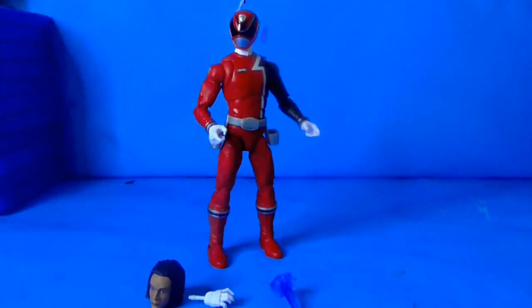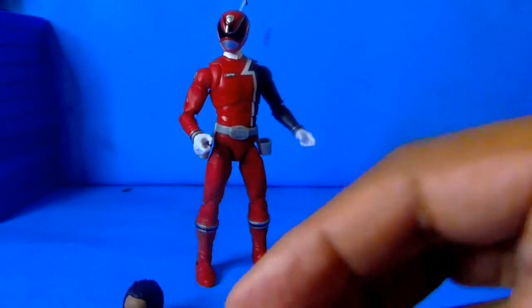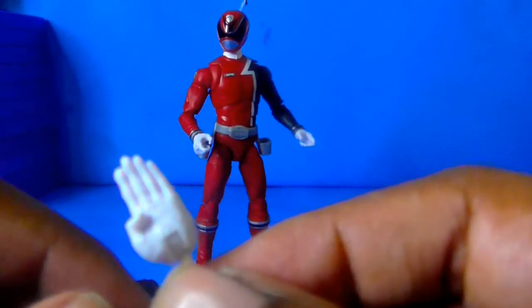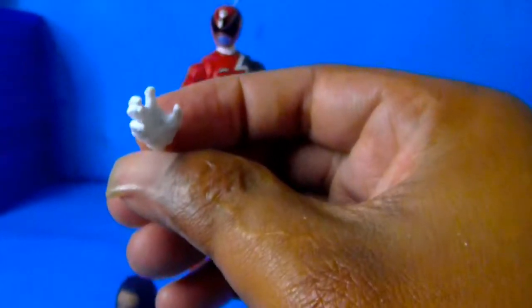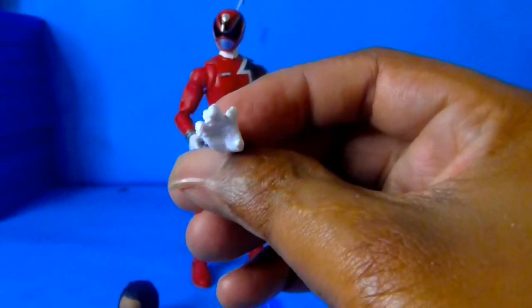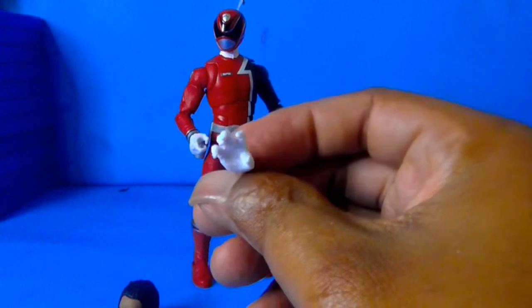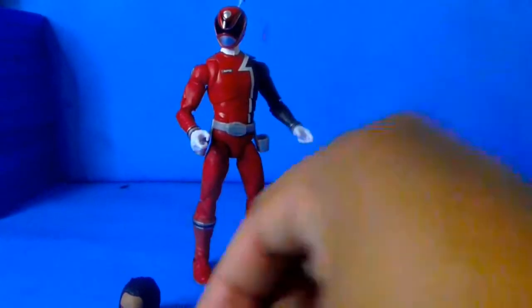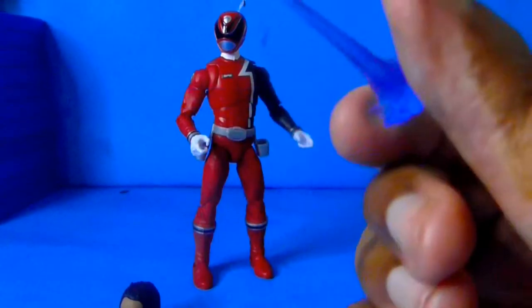Alright everyone, now that I got SPD Red out of the box, let's take a look at the accessories. First being the hands, where we got a karate chop hand with the thumb like this, and then you got another hand for when I get the rest of the SPD Rangers with their Delta Morphers, holding the Morpher when they say, SPD, you're under arrest, and judgment mode and all of that. We got that hand gesture down.